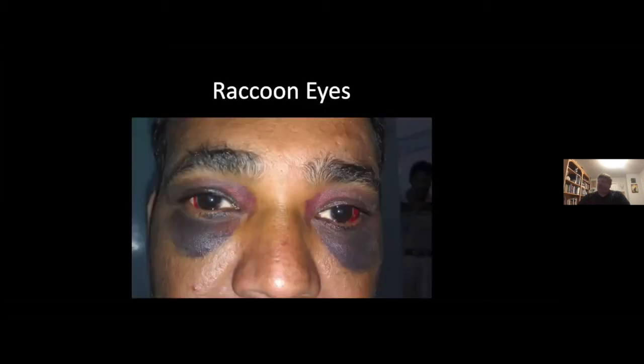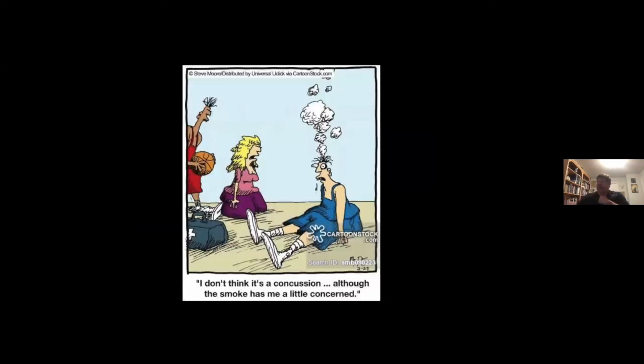Raccoon eyes, we also talk about raccoon eyes. Again, I'm not sure of the origins of this image. This is something that I found courtesy of Google, I believe. But this is a good example of raccoon eyes. The raccoon eyes, of course, is the bruising of the skin, not the bleeding inside the sclera, but the bruising of the skin around the eyes, the periorbital ecchymosis.